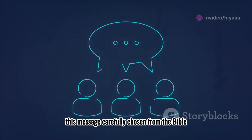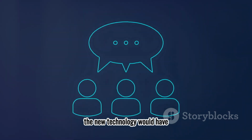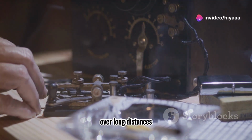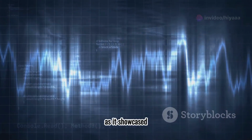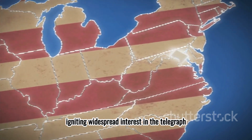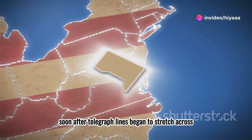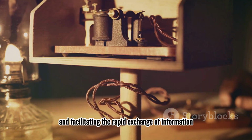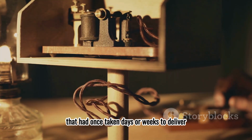This message, carefully chosen from the Bible, symbolized the monumental impact the new technology would have on humanity's ability to communicate over long distances. The event marked a turning point in history, as it showcased the power of instantaneous communication, igniting widespread interest in the telegraph. Soon after, telegraph lines began to stretch across the United States, linking major cities and facilitating the rapid exchange of information that had once taken days or weeks to deliver.